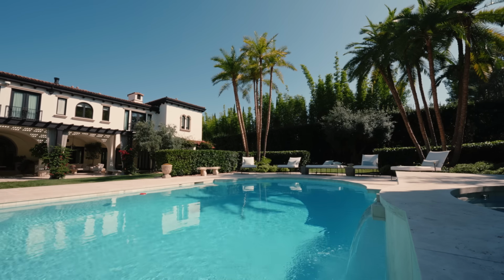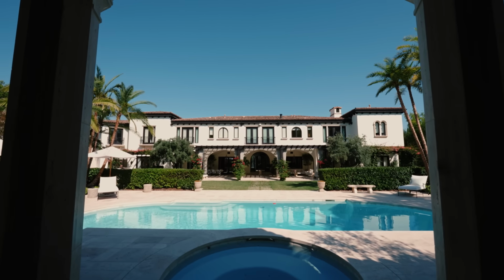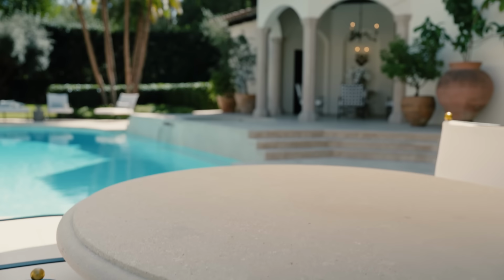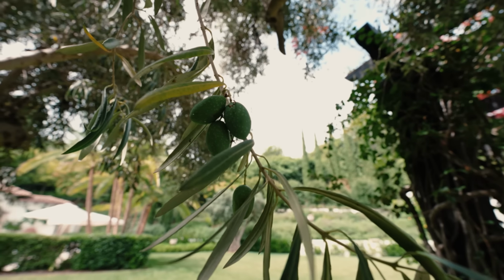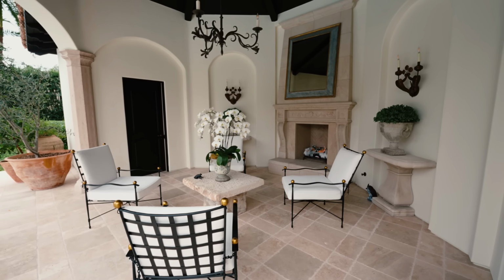from that couch. And the pool area is super important because from every bedroom, you see the pool, you see the pool house. I wanted it to give you a feeling like you're out in the Mediterranean, like in Italy, like you're in a villa, in a hotel.